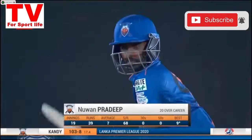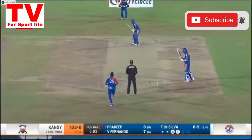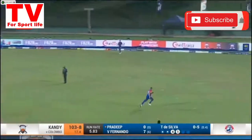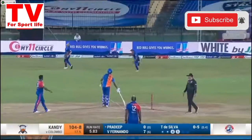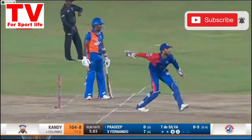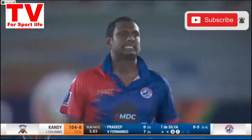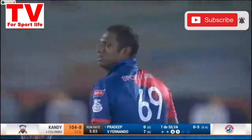Many of the matches getting close to that 150 marker. You've got to give credit to this Colombo Kings bowling unit. Also the fact that there is dew expected. That's not going to make the chase any easier. I mean, that 103 for 8, 104, now whatever they end up, will look much smaller when the Colombo Kings come out to bat. You already see the towels out, so that will only get worse.